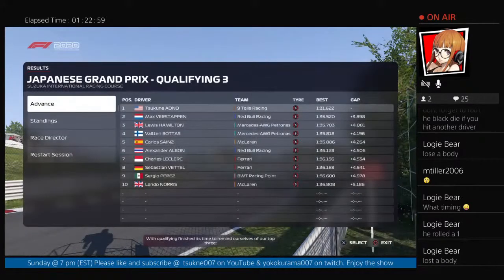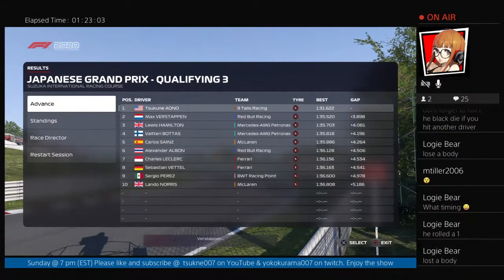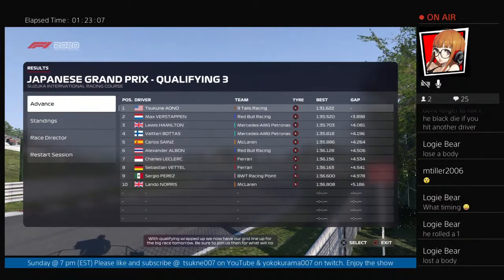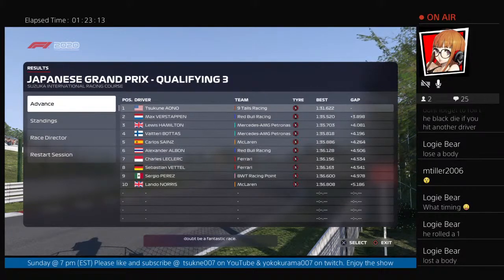With qualifying finished, it's time to remind ourselves of our top three: Iceman, Verstappen, and Lewis Hamilton. With qualifying wrapped up, we now have our grid lineup for the big race tomorrow. Be sure to join us then for what will no doubt be a fantastic race. And definitely it will be, Crofty, you know that.